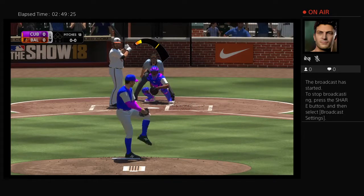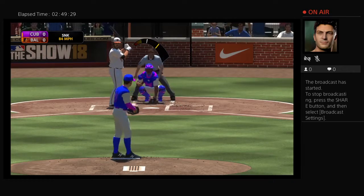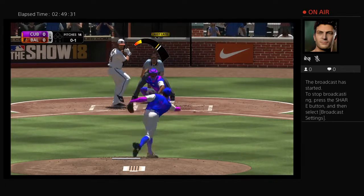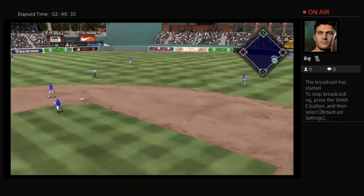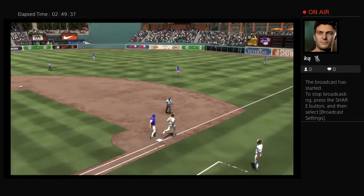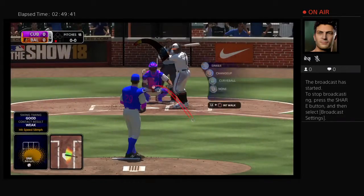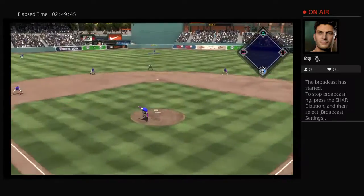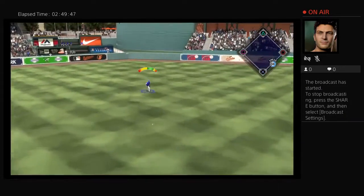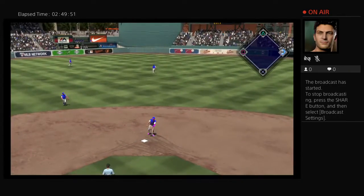First offering on its way. There's a strike. Here's a little chopper up the middle to his right, Altuve, and there's one away. In now for the O's, Tim Beckham, a base hit in his first trip. Swinging a liner back through the box, and that'll get on through into center, and he's got himself a 1-out hit.